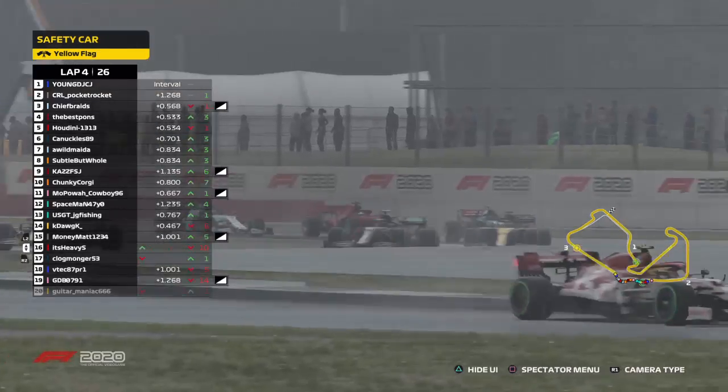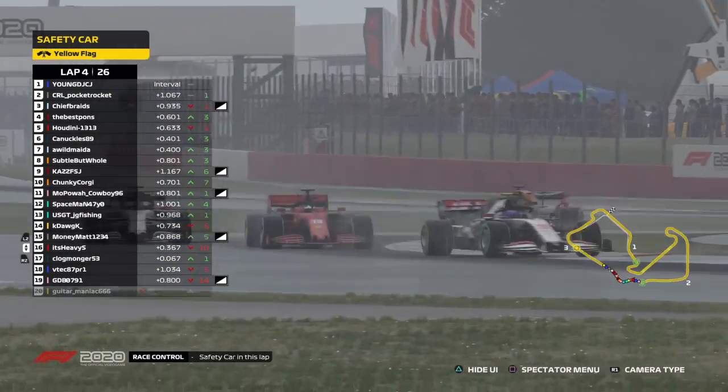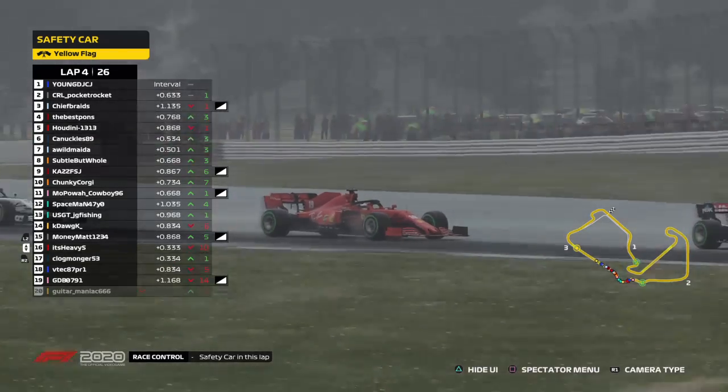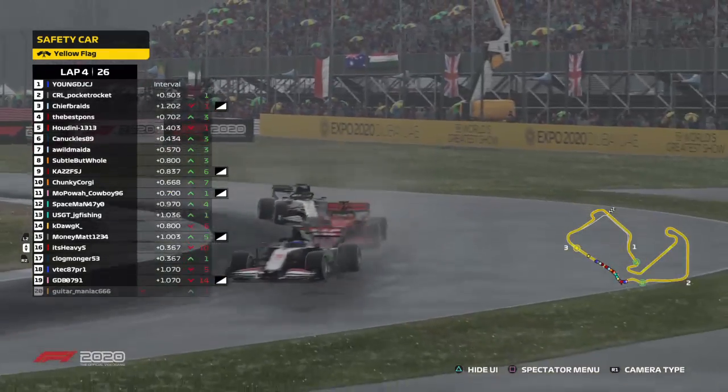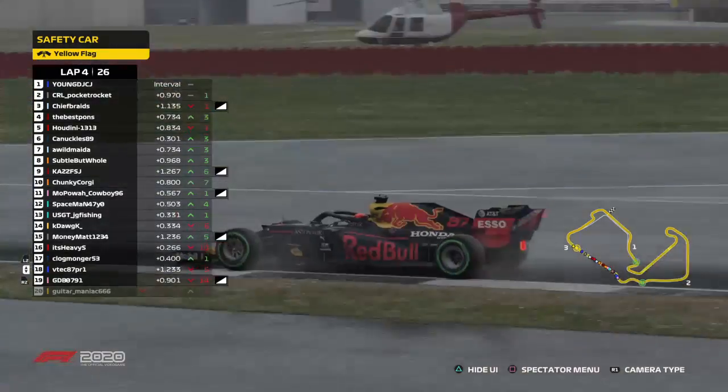Looks like there's a little bit of possible on-track racing under safety car. Nice little side-by-side action here between It's Heavy and Clogmonger, and there we go. I saw the message in the bottom left of the screen. Safety car coming in this lap.